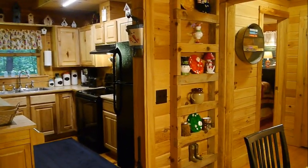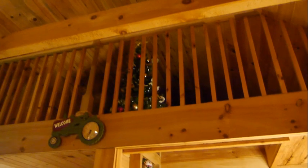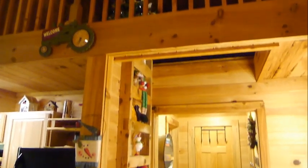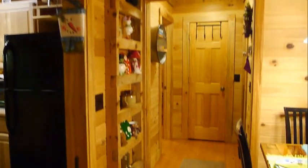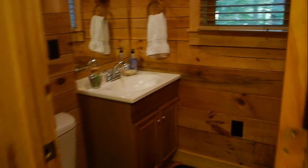Now here you have your little ladder up to the sleeping loft. Now this is a great place for the kids or the grandkids. They will make great memories sleeping in the loft at the cabin. And then there's also a half bath that is great for guests. There's the owner's closet straight ahead, and you have a half bath and more storage behind this door.